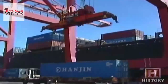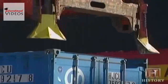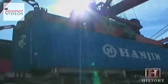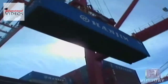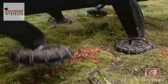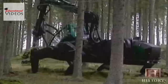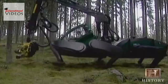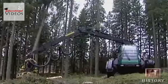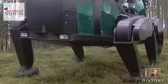Cranes rely on hydraulics too. Taylor Machine Works' 80-foot-long and 80-foot-wide gantry crane, called Big Red, uses hydraulics to lift cargo containers that weigh upwards of 90,000 pounds. But hydraulic construction machines don't always focus on strength and power. Timberjack's tree forester uses hydraulics to walk through the forest with the grace of a dancer. But you might want to watch your toes around this ballerina.